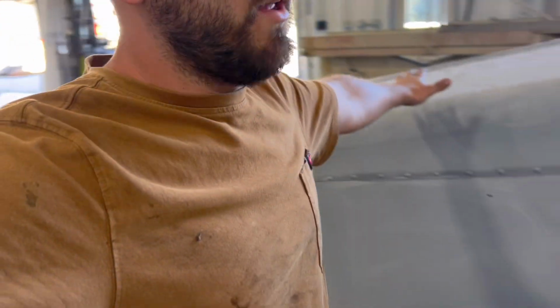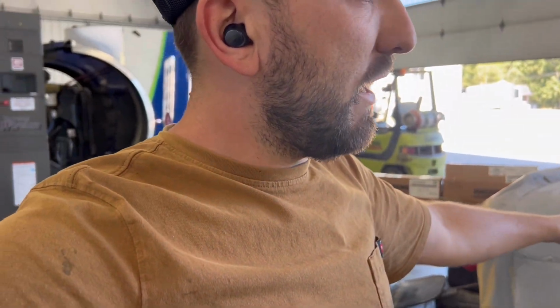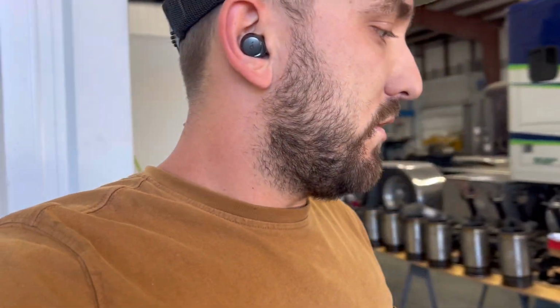Right now, I'm getting the hood sanded out, and I'd like to get the hood painted within the next couple days, or maybe even today. We'll see where this video takes me. I've been super busy with that truck, but while that one was here, I was supposed to have a fairly easy couple weeks to get it done.